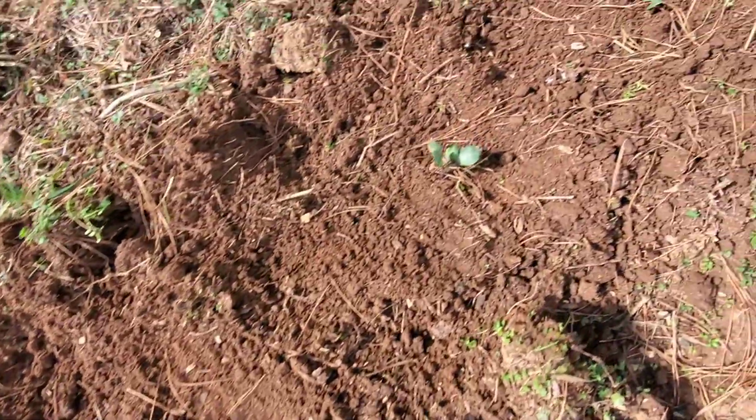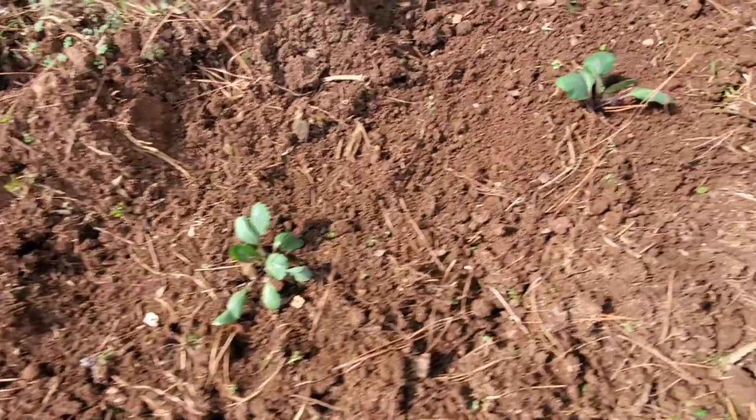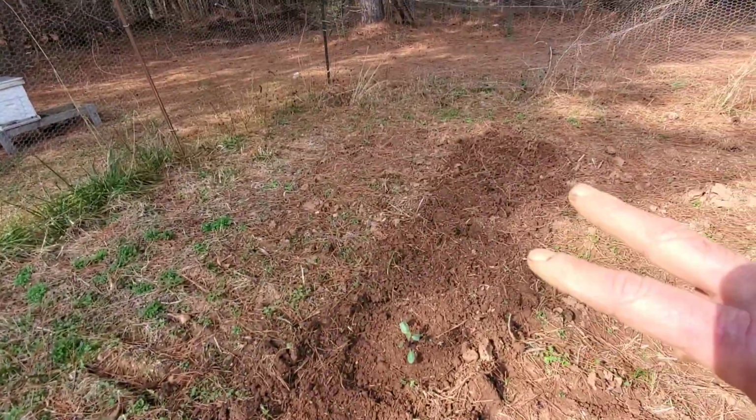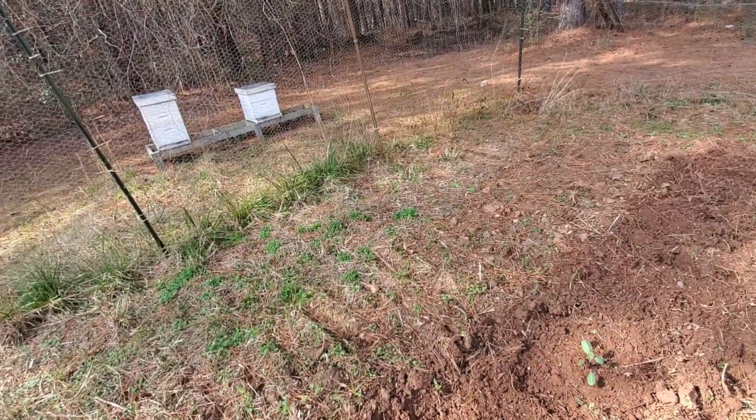That looks good. I am happy. I got some cabbage in the ground. I could probably use two or three more. Super happy about that. I'm going to plow this thing up here pretty soon to get ready to start growing.